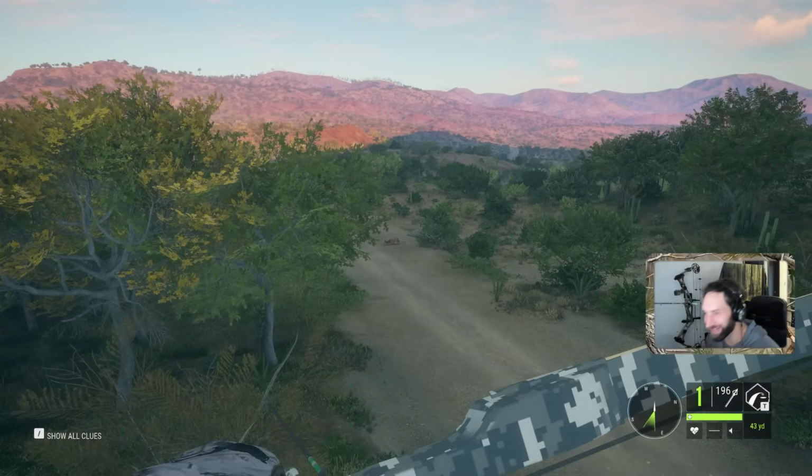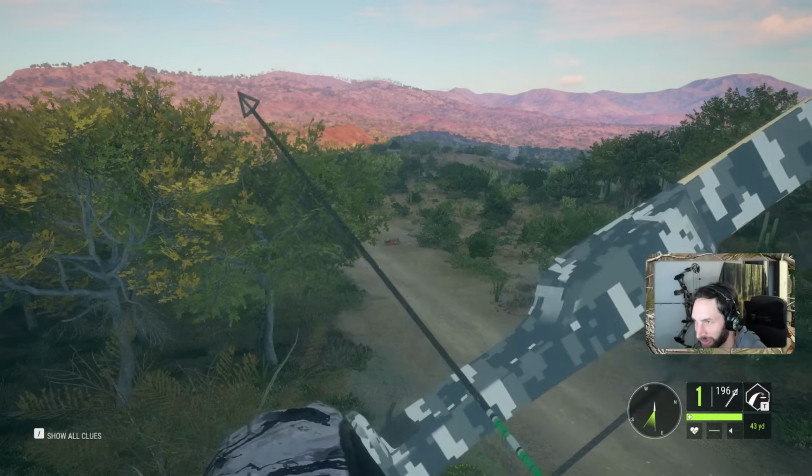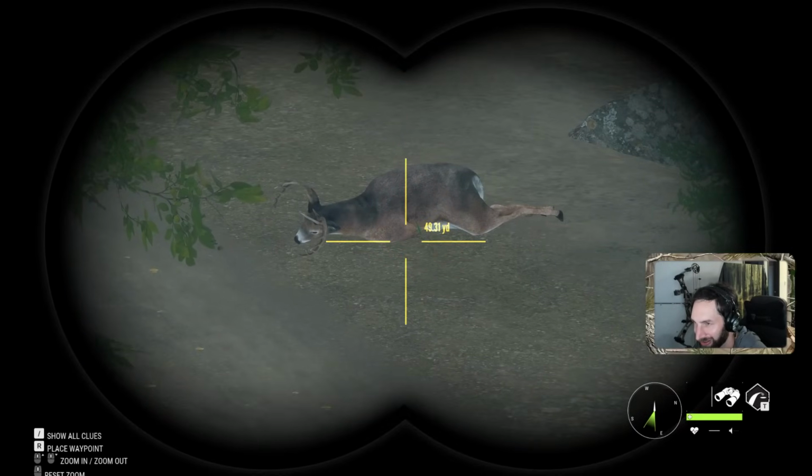A friggin' hard shot, baby! Oh my God, what an absolute epic shot. That arrow dropped right in there and hit perfectly. Wow.